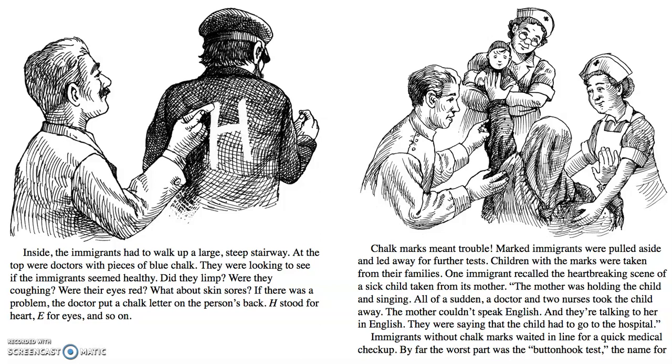Chalk marks meant trouble. Marked immigrants were pulled aside and led away for further tests. Children with the marks were taken from their families. One immigrant recalled the heartbreaking scene of a sick child taken from its mother. The mother was holding the child and singing. All of a sudden, a doctor and two nurses took the child away. The mother couldn't speak English, and they were talking to her in English. They were saying that the child had to go to the hospital.